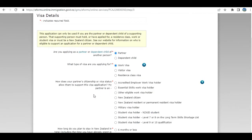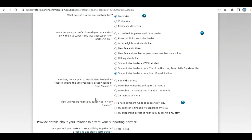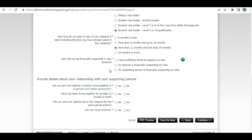Okay, more questions are coming. How does your partner's citizenship or visa allow them to support this visa application? Okay, skill, other eligible work visa holder, student visa holder. So I select this one, student visa holder. How long do you plan to stay in New Zealand? This. How will you find support in New Zealand? I have support.